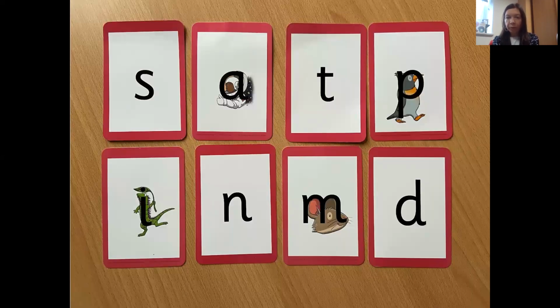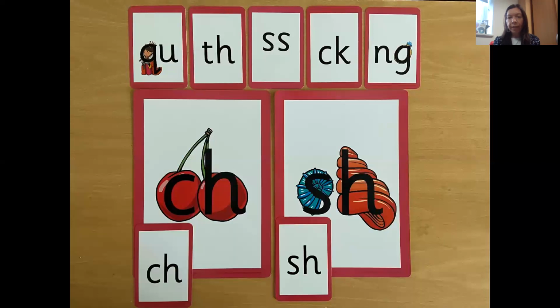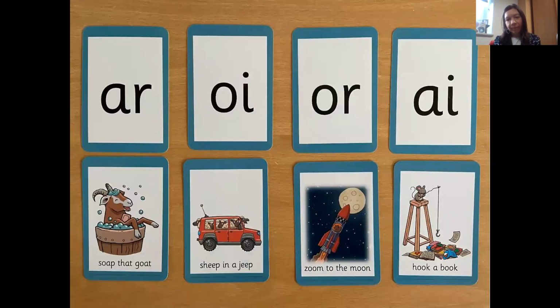We use cards with the children like this. So you can see that it's actually really engaging for the children. It's something that they really enjoy. I think also the fact that they're learning something new every day is really exciting. What sound is it going to be today? What words can they read today? What words can they write today? So please do ask your children, because they are learning a new one every day.